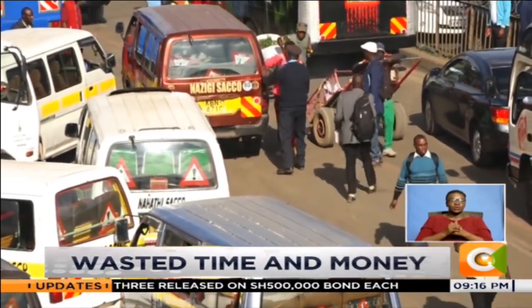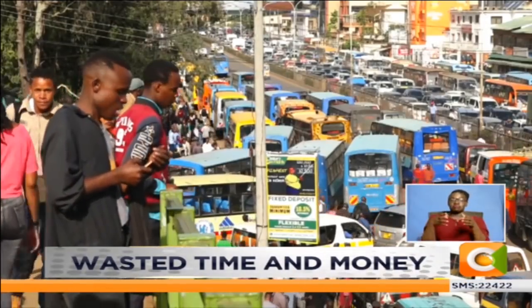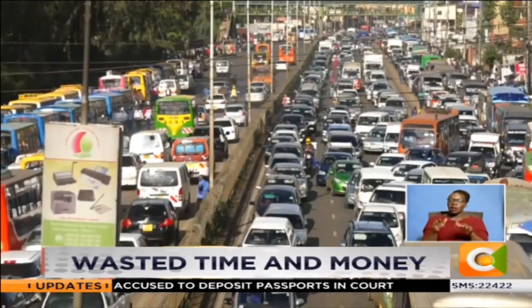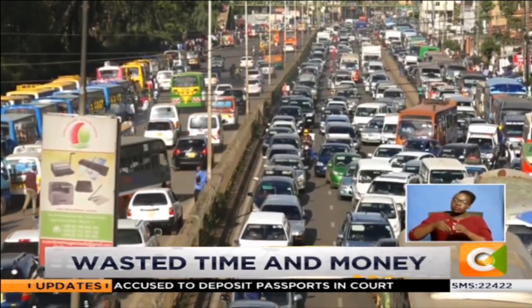An overwhelming miscalculation. This according to matatu operators who are now counting losses and whose view is that privately owned vehicles ought to have been the ones banned from accessing the CBD.